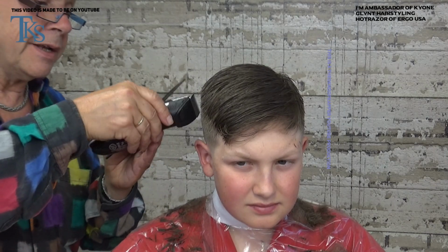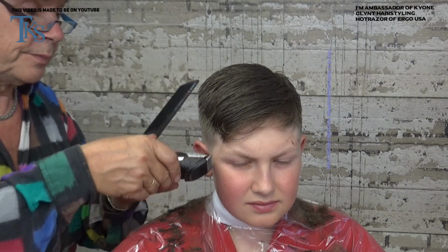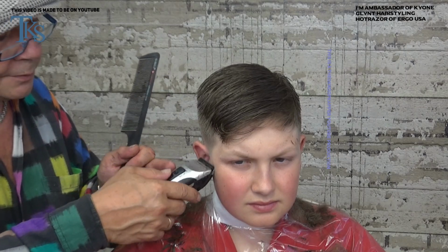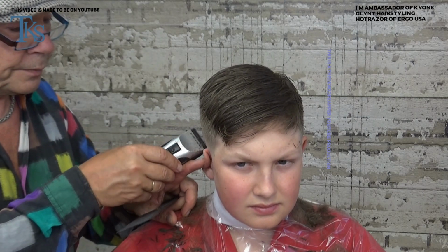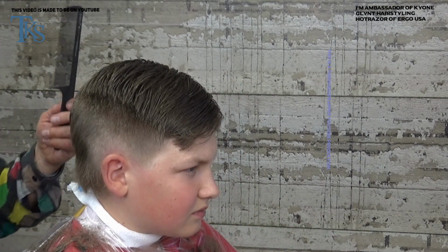Holding my clipper in an angle, so leaning on the under part of the clipper blade. Put it in the sharpest position. Go over the same lines and clean the line. Now get to find me the way to the back.